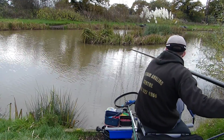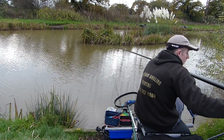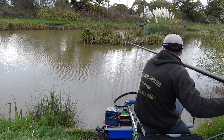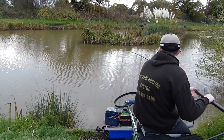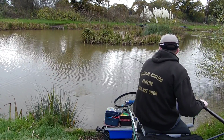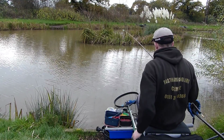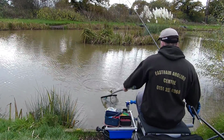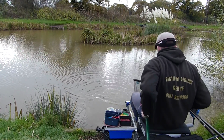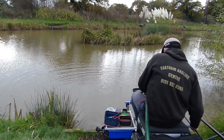The number 9 hollow elastic worked perfectly throughout the day, absorbing every lunge of each fish, from the smallest silver to the biggest carp of the day. This fish was no exception. It put up a great fight on the light elastic. Eventually, a lovely perch graced my net. Such a plump fish, and what a way to end the session.